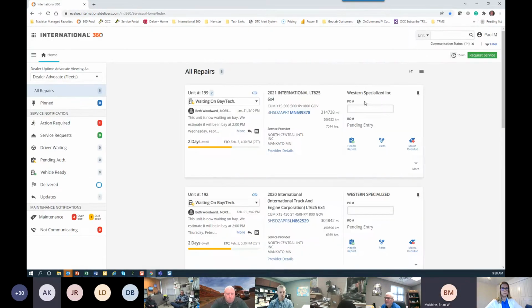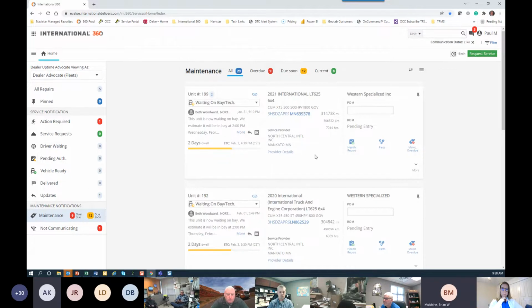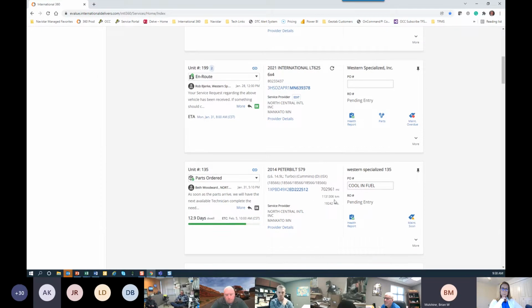And as a customer, I can see I have 9 vehicles that are overdue, 12 due soon. So I can click on this and it gives me a summary of the vehicles. And I can see this one is overdue on maintenance here. And this is an International. Also in here, we have Peterbilts. This is an all makes solution. You could track maintenance on any vehicle if it has telematics. So I can see this one is maintenance due soon.